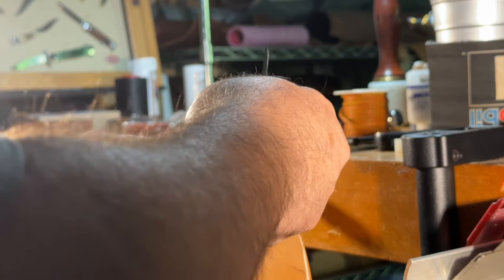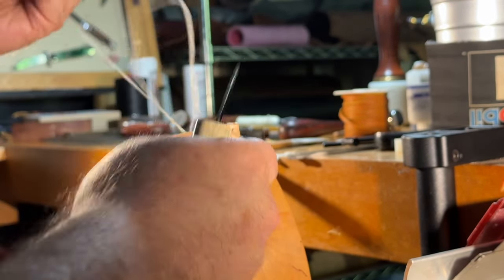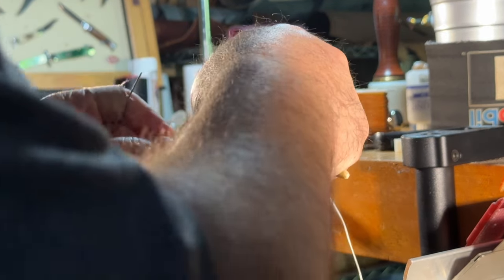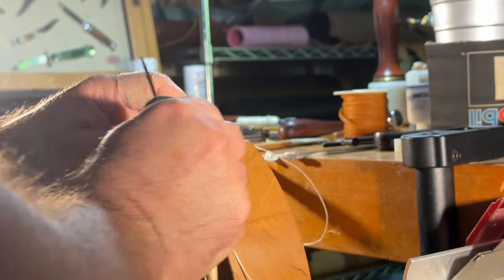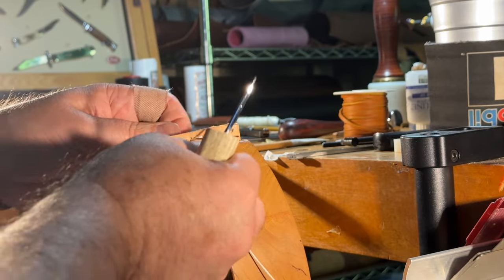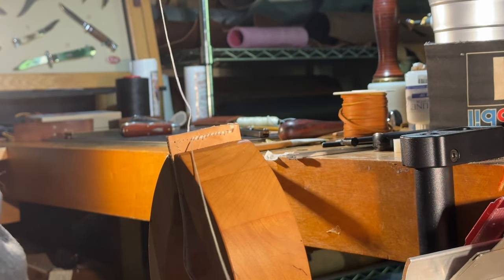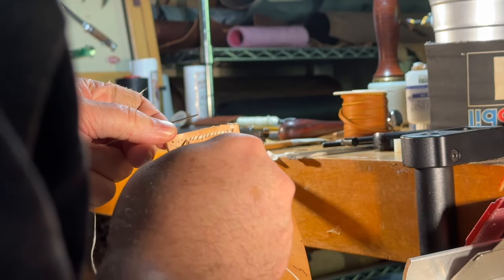Hopefully, someone out there tries this. I mean, you don't need fancy tools, as you see, but it sure makes it nice, I'll tell you that much. Do I prefer my fancy tools? Yeah. Shoot.